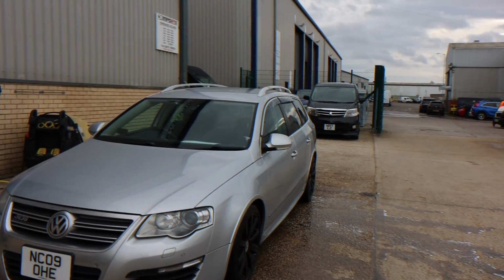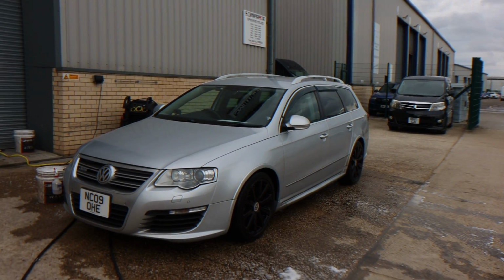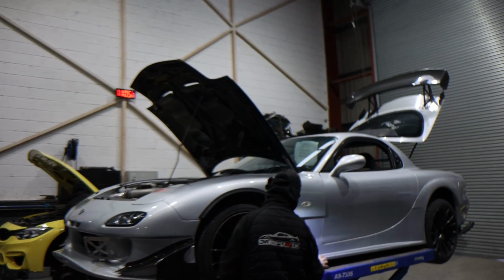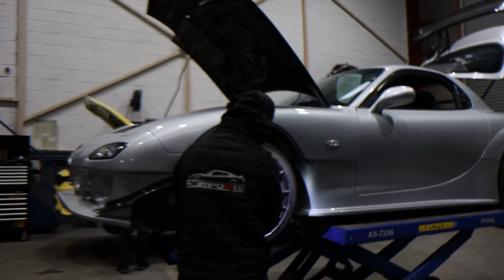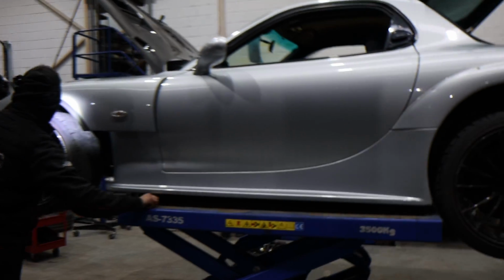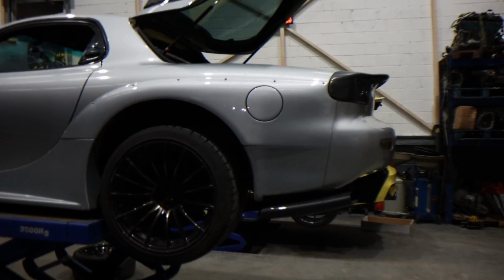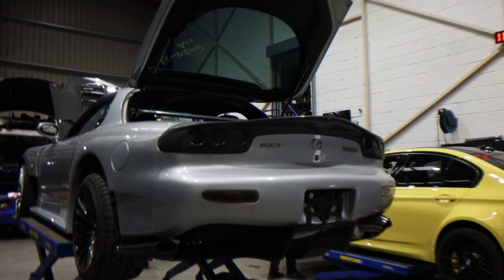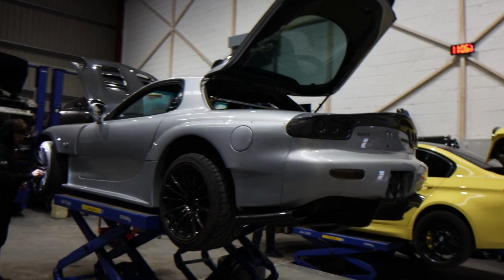We've also got that stunning Alphard that's leaving any day soon. So in the workshop we just have this stunning fresh import RX-7 that's just landed from Japan the other day. Matty's just lowering the suspension down so I can get it to MOT, getting a new battery on it, or recharging the battery. So yeah, stunning car. It is for sale guys, so check it out on my website as well.